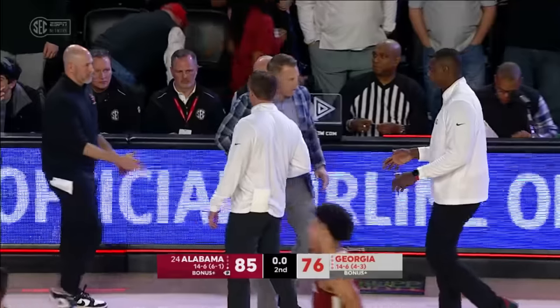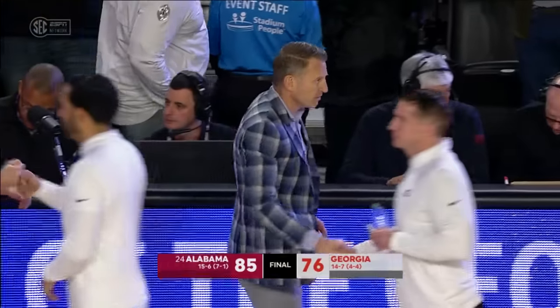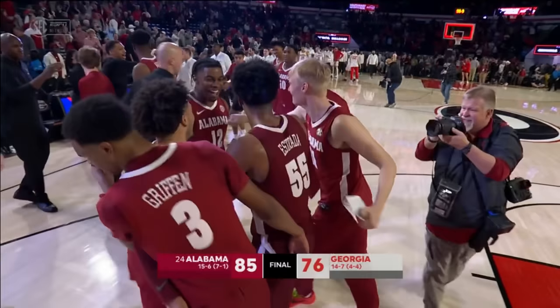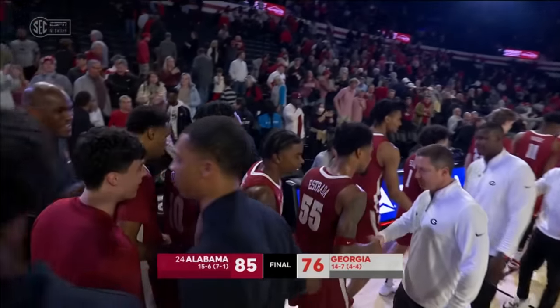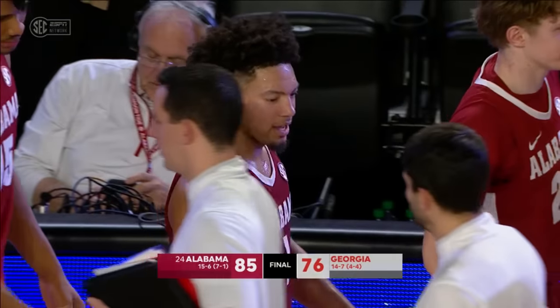tighten their grip as we approach the midpoint of the season on first place in the SEC. They're now 7-1 in the conference with a come-from-behind victory on the road. Well, then they did it in their style, right? Scoring 85 points in the second half. They were able to get to the rim. And when that happens, penetrate, kick for three. They got to the free throw line.